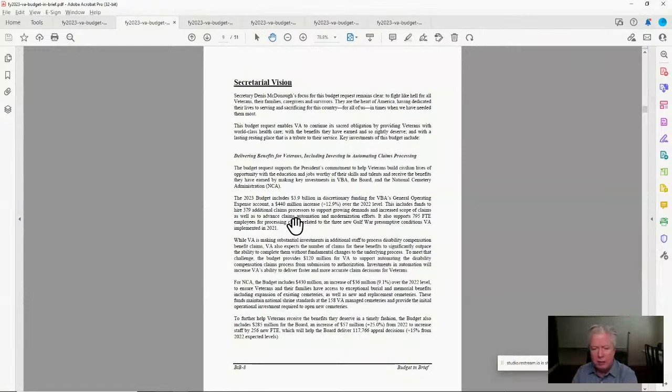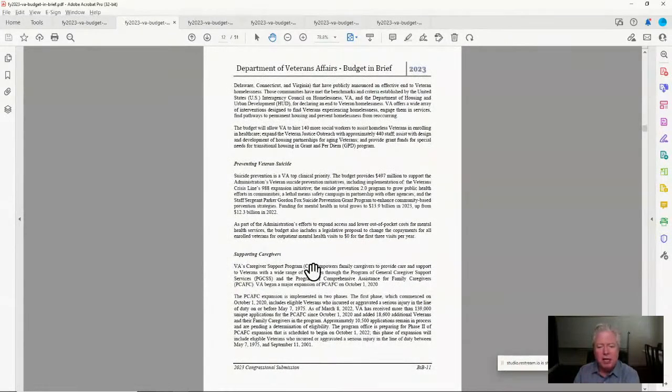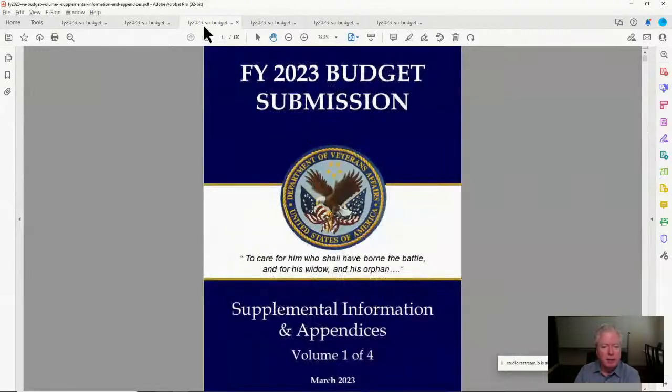And then here's a whole page about it. And the same thing as they continue down, right? Continuing the fight against COVID, bolstering the end of veterans homelessness. If one of these projects is one like supporting caregivers that you thought you could do, well, you want to come into this document and read this, understand it. It will begin to give you tips for who the program office is, et cetera. So right here, it's talking about the program office preparing for phase 2 at the bottom.